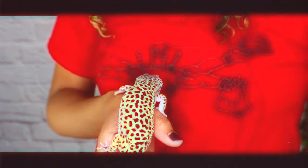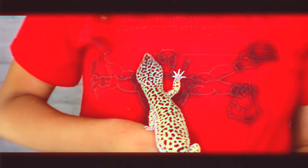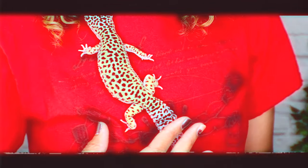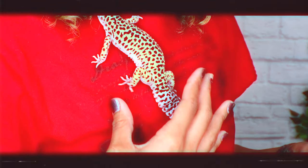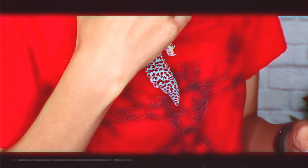And if you do notice white tips on your leopard gecko's toes, unless their toes just are white tipped, Percy has multiple white tipped toes. But if you are noticing that shed is sticking around those toes, get them in a bath, or make sure that you really, really soak down that humid hide and kind of direct them into the humid hide to hang out. Do something in order to help them.